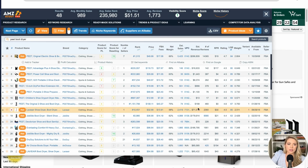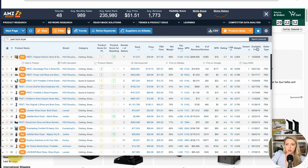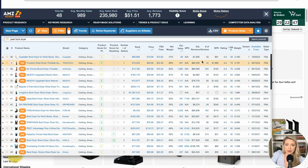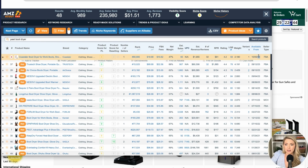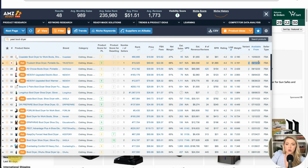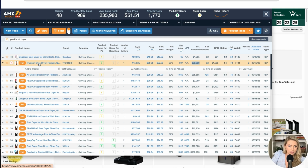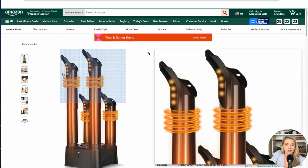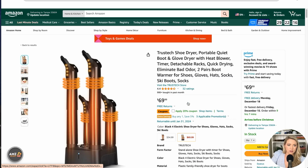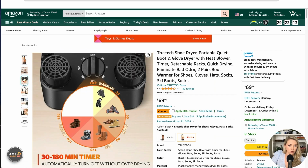Now let's take a look at some of these products. What I like to do is look at when these sellers started selling and how much money they're making. This is the most recent seller that started selling in October, and it looks like they're making around $1,900. Then we've got one that started in September, and they're making $60,000 a month, which is crazy. So I might want to check out that listing and see what they've got going on. They're charging $69 for their product. They've already got 32 ratings, and the visuals here look really interesting and cool.